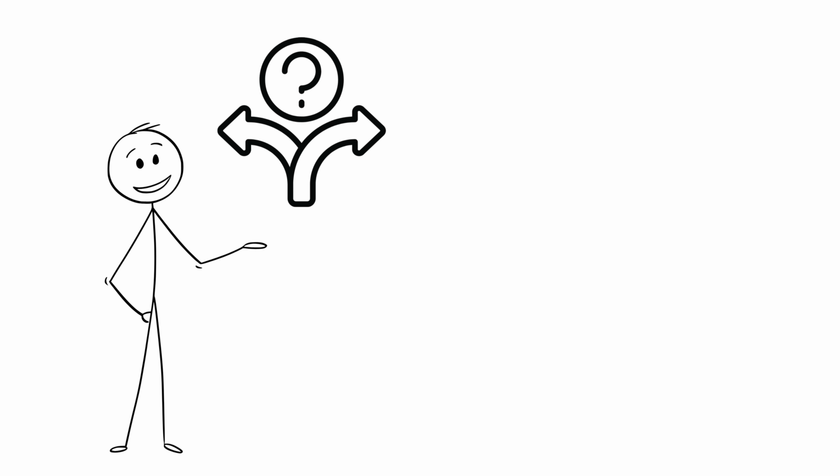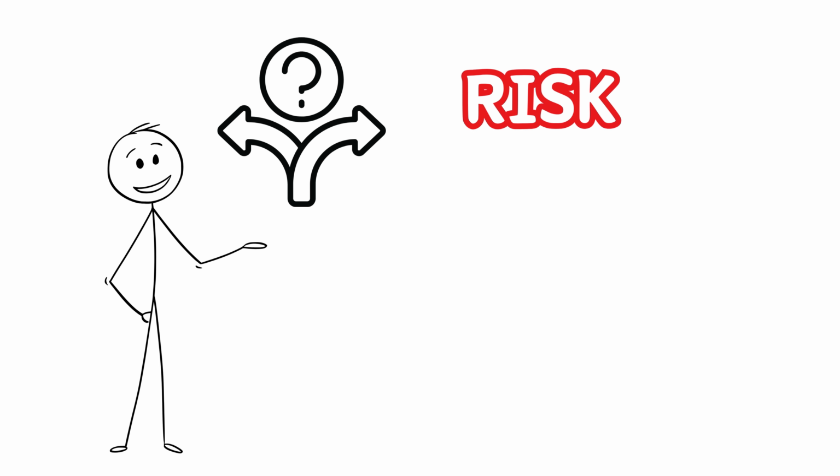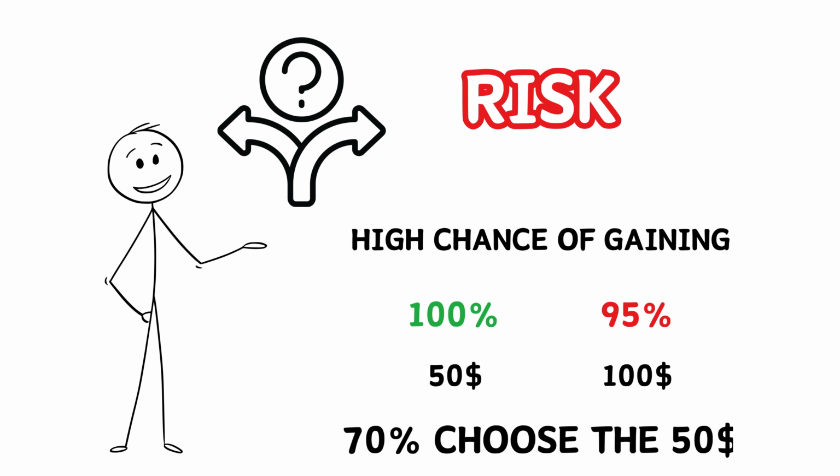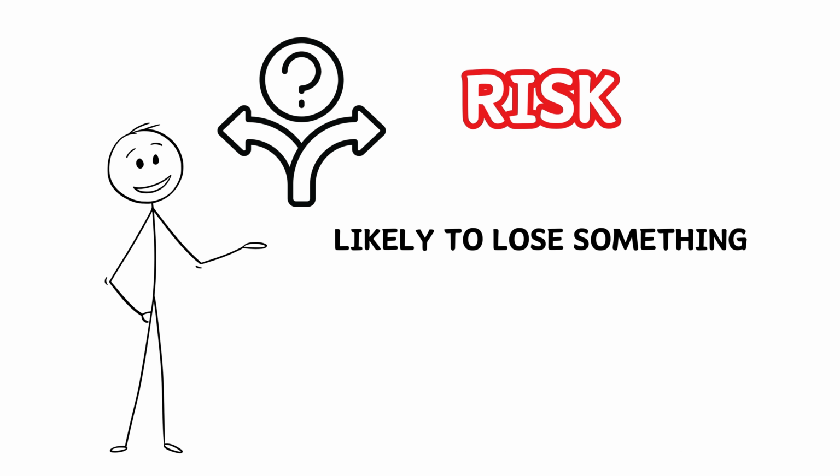The fourfold pattern. When we make decisions, our approach to risk isn't always consistent and can vary greatly depending on the situation. When we have a high chance of gaining something, most people prefer a sure thing. For example, if offered a certain $50 or a 95% chance to win $100, many would choose the guaranteed $50. When we're likely to lose something, people often take more risks to avoid a definite loss. Given the choice between definitely losing $50 or having a 95% chance of losing $100, many would gamble to possibly avoid losing anything at all.